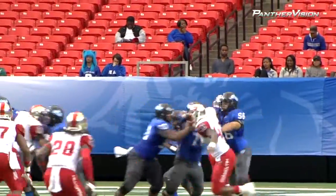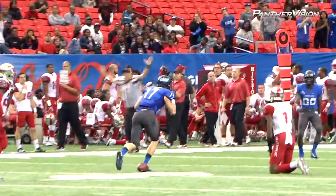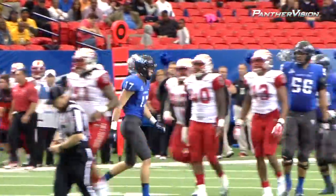Now back at their own 22, empty backfield. The snap to Bell. He'll throw downfield. It's up, and it's intended for Danny Williams. Caught at the 40-yard line. He timed his jump beautifully against the defender.